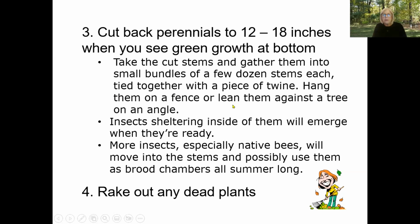In the spring, you can take the cut stems, gather them into small bundles of a few dozen each, tie them together with a piece of twine, and hang them on a fence or lean them against a tree on an angle. And what will happen is the insects that are still inside them will emerge when they're ready. The other thing is more insects, especially native bees, will move into the stems and possibly use them as brood chambers all summer long. So you make them look nice and you just tie them up against a tree or if you have a fence or something.